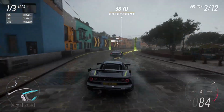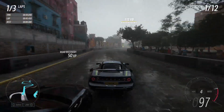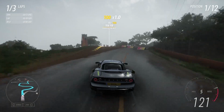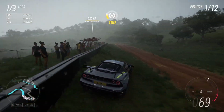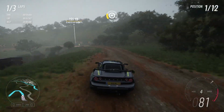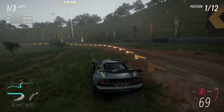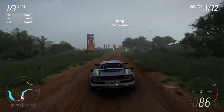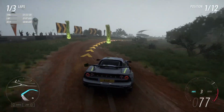I mean, we're in third. This thing is handling really well if this is all it is. You don't even really need off-road tires. Okay, here we go. Let's get a handle for it real quick. Oh, this feels good. It's a little slidey, but it's really not bad at all. It may just be slidey due to the dirt being wet.